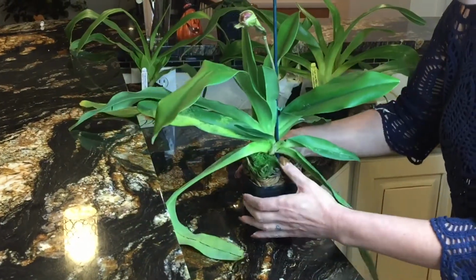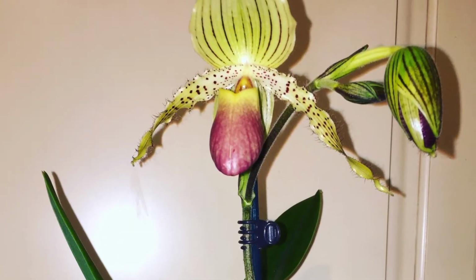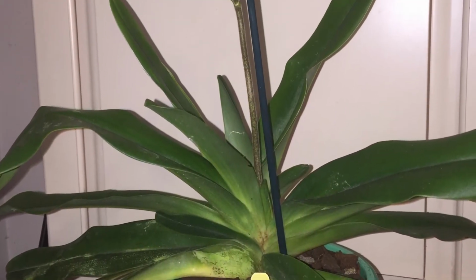So I repotted the guy. It did not affect the flowering. A couple days later, first flower opened, and second one, and third one on its way.